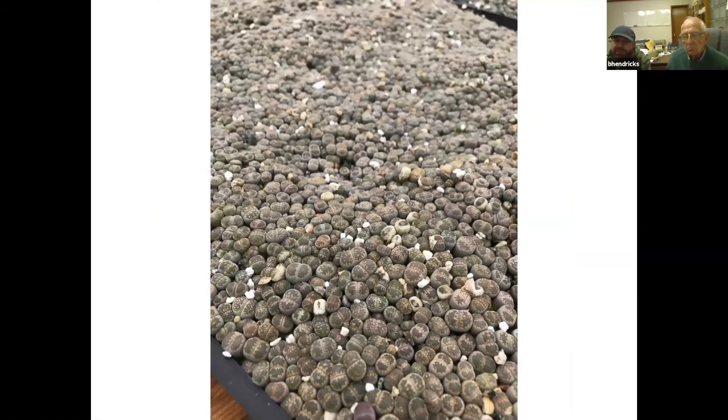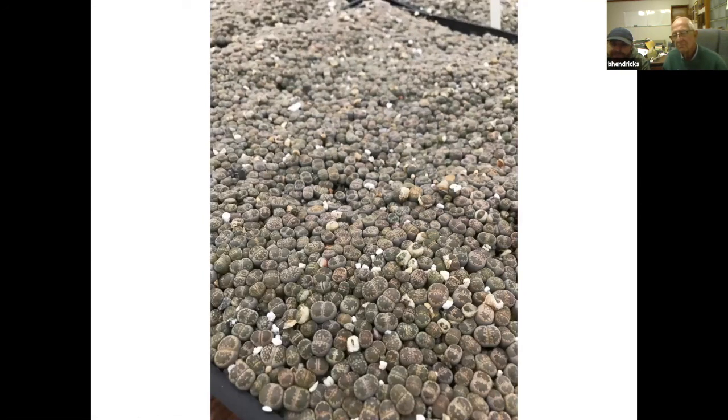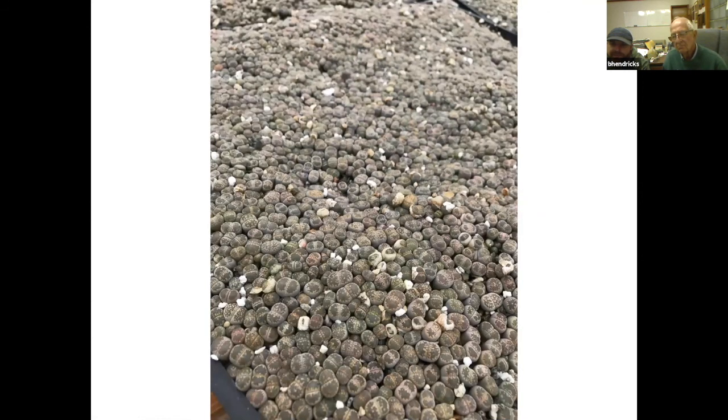These are some lithops seedling trays, and they're like 15-inch by 15-inch square flat trays. And these are how they grow the seeds. It was just amazing to see these things. They look like they go on forever. I did some different angles of these. It's pretty neat to see that.